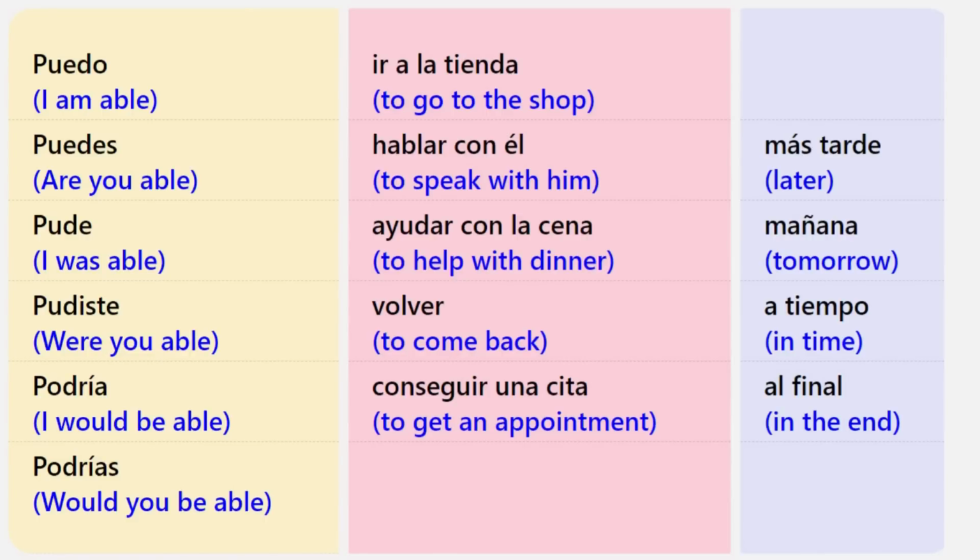How about, let's go for a negative one. How would you say, I'm not able to help with dinner tomorrow. And we could also say, I can't help with dinner tomorrow. No puedo ayudar con la cena mañana.